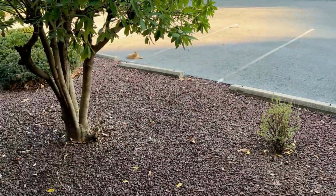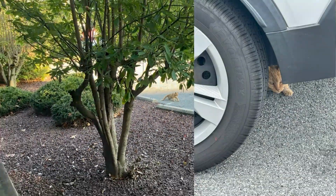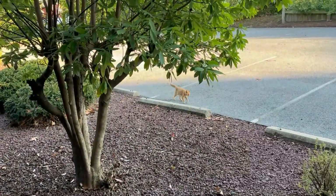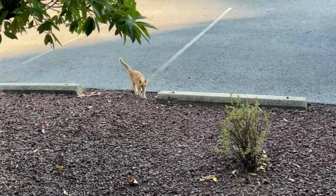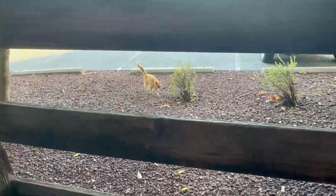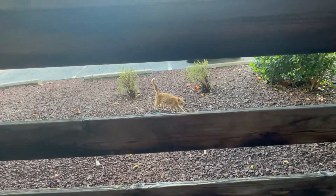And here we have this stray cat I actually saw as I was checking in. When I returned to get my bags, he was under my car. So here I'm out on the balcony, and he just approaches us. So I was quite intrigued.